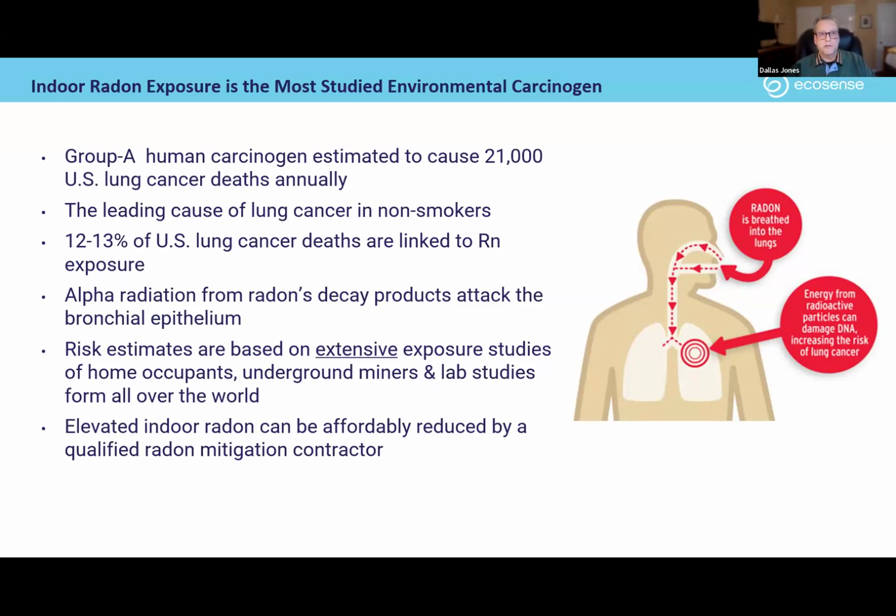The estimates are 12 to 13% of US lung cancer deaths are linked to radon exposure, and it's the alpha particles that the radon gas emits, and the radon decay products, that cause the lung cancer. The decay products are tiny particulates of heavy metals, and they too are radioactive, and a couple of these emit alpha particles, which are the most powerful of the radiation types. Alphas don't travel as far as gammas, but whatever they hit, they do a lot of damage to.